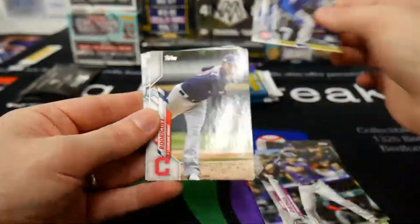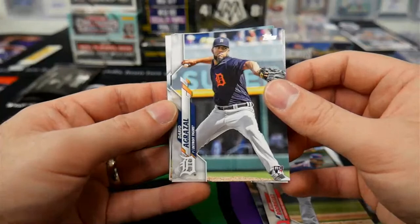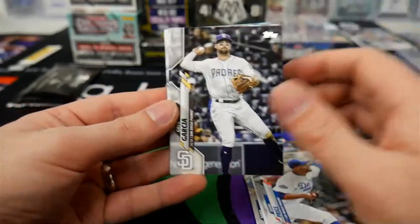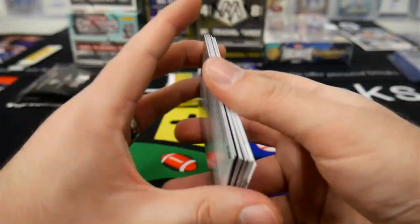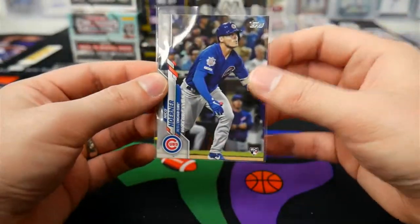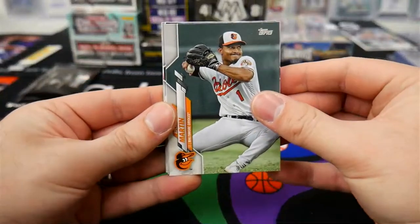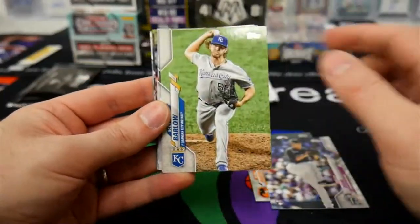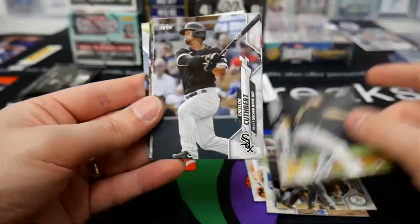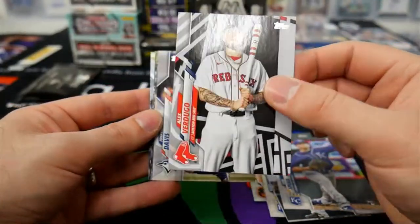Rookie debut of Nico Hoerner for the Cubs. Agrazal, close enough, for the Tigers rookie. Prospect number one for the Angels, Jo Adell. Another Mike Trout. Dial, rookie, Rockies. Turley, rookie, Pirates. Spear, rookie, Royals. Always like that Verdugo. I always thought it should have been a short print.